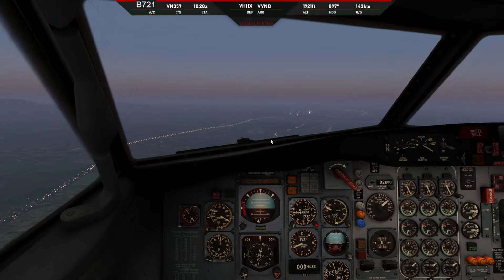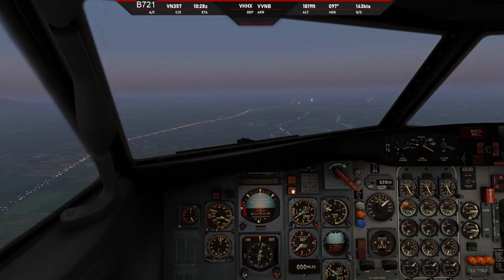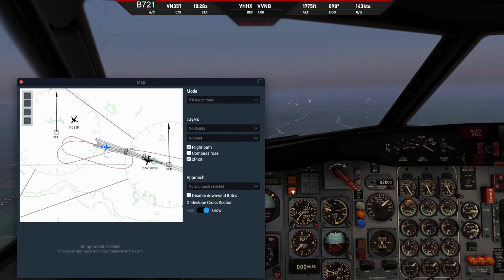11 left, gear down. Get ourselves centered with the runway. We're landing on the left side. Actually, you know what? For a shorter taxi, let's make it the right side, just for a shorter taxi.